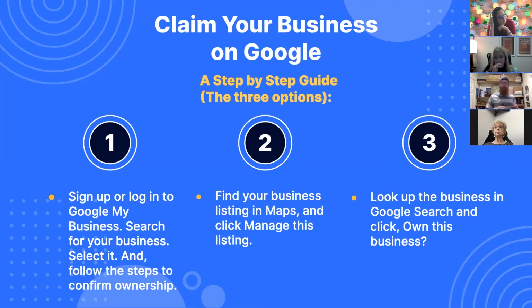Ultimately, there are three options to make that happen. The first option is to sign up or log into Google My Business. The way you can do that is you just search for your business. So if I were searching for Grayfin, I could say Grayfin Consulting or Grayfin Media, and it'll pull up on the right-hand side an image of my Google My Business profile. From there, I can just click Claim My Business, enter all the verification information, and then you have ownership of that profile after it's been approved. So that's option one, which is, I would say, probably the most common option.